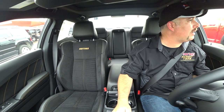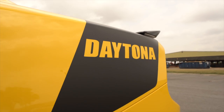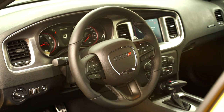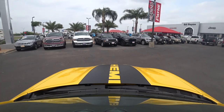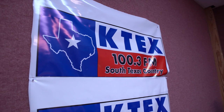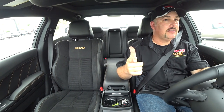Hey everybody, Chris Marshall with the Payne Street Team Test Drive, brought to you by Payne Auto Group Valleywide and PayneAutoGroup.com. We're going to be rolling and strolling with this yellow jacket colored 2018 Dodge Charger Daytona, courtesy of our friends at Ed Payne Motors in Weslaco, your number one Mid-Valley stop for Dodge, Chrysler, Jeep, Ram. And we're going to be rocking it with the Patch Man from FM 100.3 Country, KTEX. It's about to get fun.